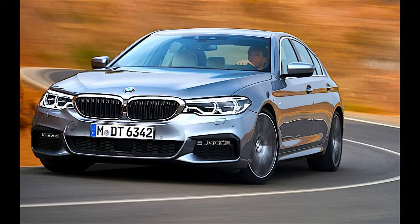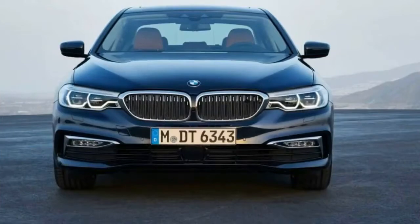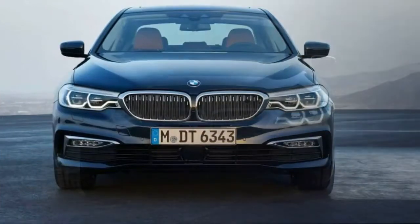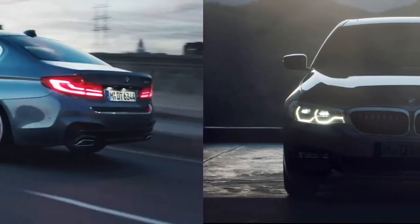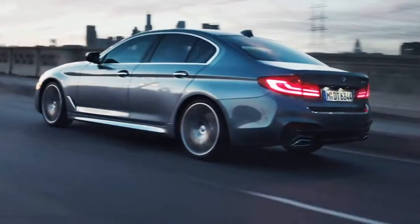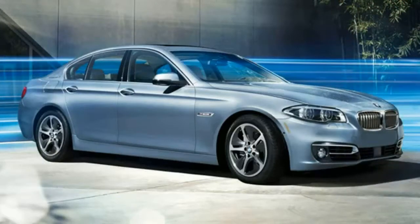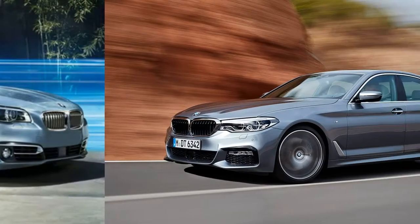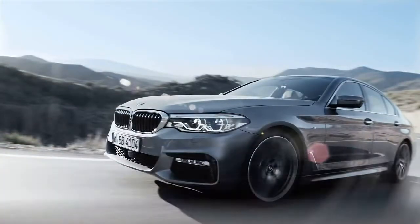Its luxury cabin is nice, but the 5 Series is no longer the adept driving machine that made BMW a legend. A trio of turbo engines, a 248 horsepower 2.0-liter inline-4, a 335 horsepower 3.0-liter inline-6, and a 456 horsepower 4.4-liter twin-turbo V8, power the rear or all 4 wheels through an 8-speed automatic.